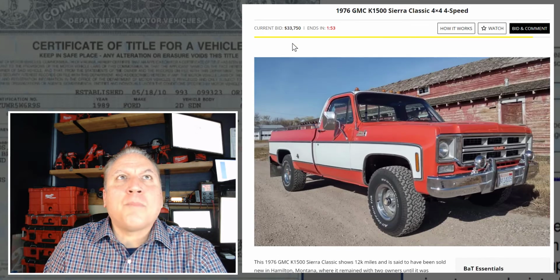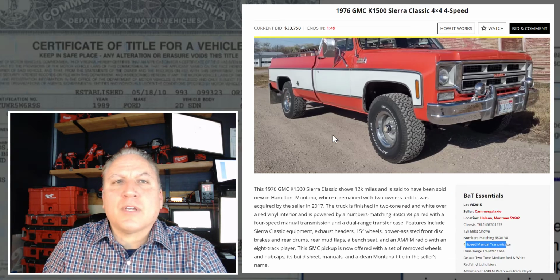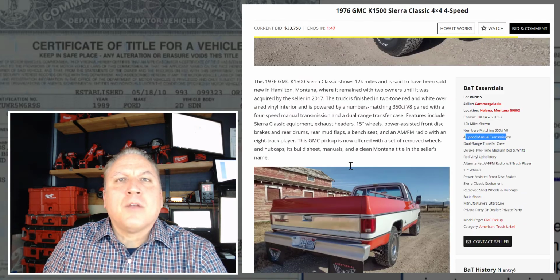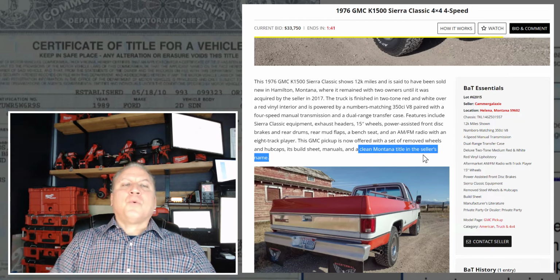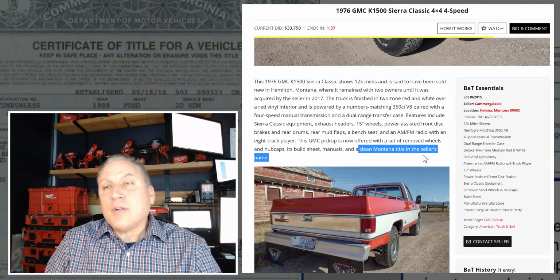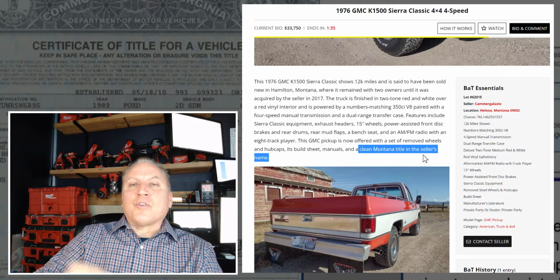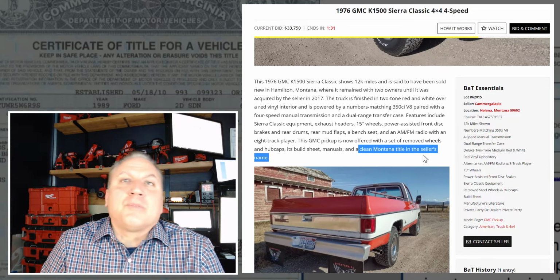This one's now up to $33,750. This 76 K-Series. Here's what it says about title. Clean Montana title in the seller's name. Here's why that's important. If you buy a used vehicle and the title you get is not signed over directly from the person you're getting it from, there's a risk that it could be a jump title or a skip title.